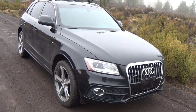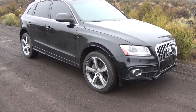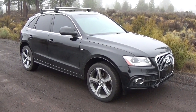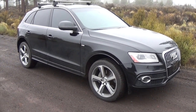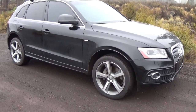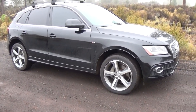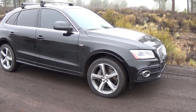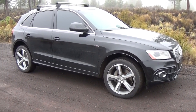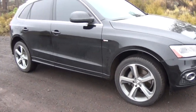Now, the Q5 was also released as a 3-liter TDI. That model is actually no longer sold because of the diesel scandal with Volkswagen and Audi. And then they've also got the Q5 hybrid. So there's four different engine options that are available in the current generation of the Q5. Along with that, there are a number of different packages that are available. So the base version of the Q5 is a Premium. Then you get a number of different options with the Premium Plus. This is actually a Premium Plus. And then the top-end Q5 is the Prestige model.